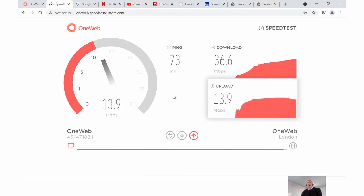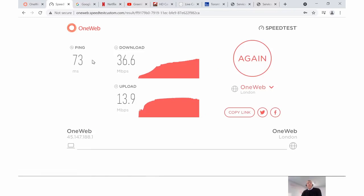So there you can see we had a ping test of 73 milliseconds. That's the round trip time from Westcott here, up to satellite, down to the ground station in Palermo, Sicily, and then across the internet to our London POP where it's broken out to the internet. This unit is configured actually for a 50 megabit per second by 15 megabits per second service. And so there you can see we had 36 megabits download and 13.9 megabits upload. But the interesting point here is 73 milliseconds.